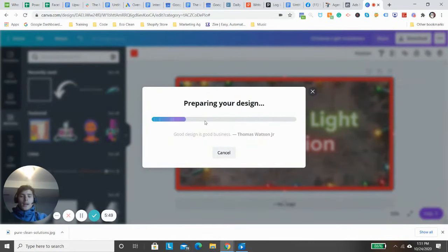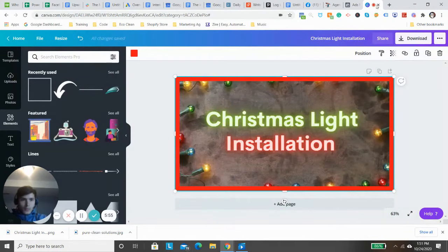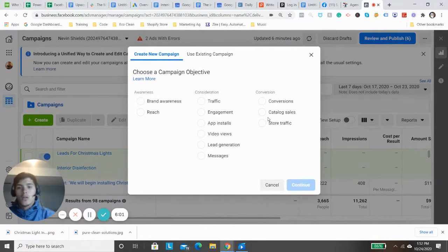Okay, so now that we have a little image that we can use, we can go ahead and cancel out of that, come back in here, and this is where we create a campaign. When you're running a campaign, this is the most important thing. A lot of people that are doing their own advertising will just run right through this and they won't think too much about it.